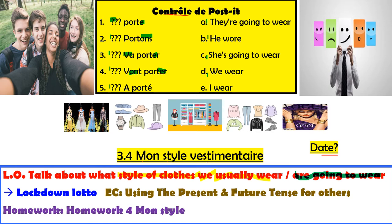So the first one, porte, just with e on the end, is I wear. Je is the missing word. And porter is our verb today, to wear. It's an ER verb, so you chop off the ER, follow the pattern, and E is the je pattern, and then portons with an O-N-S matches to we wear. Nous portons, nous is our missing word.